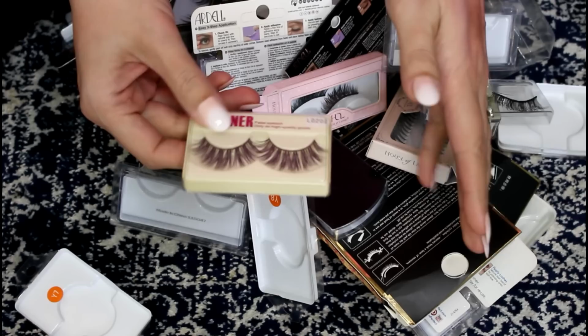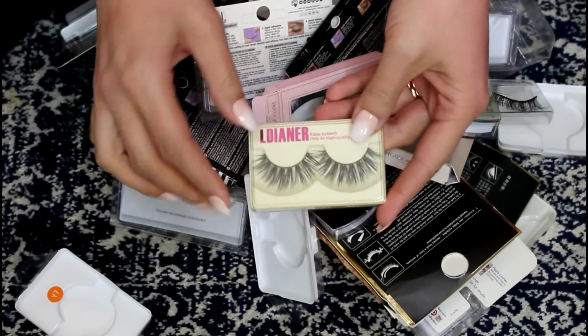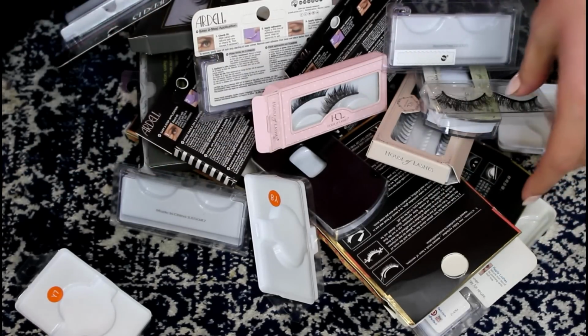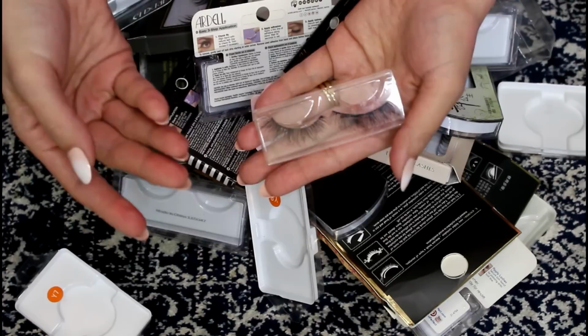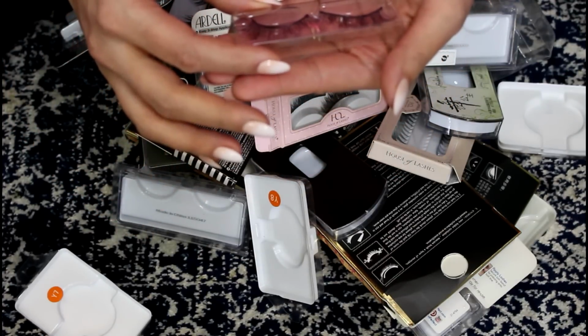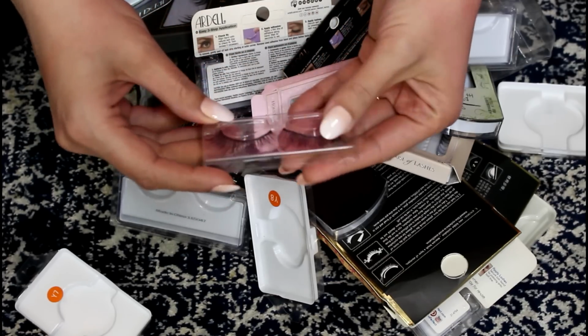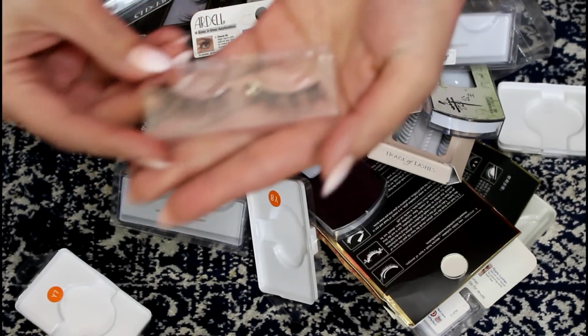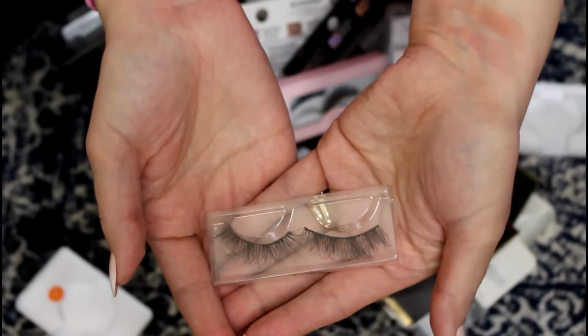I think they're probably more like $250 or $350 a pair, but still really cheap and good quality. So definitely gonna keep any of the El Dianer ones. This I think was another Tarte set, which I did use. Either that or they kind of look like the Everlasting ones. Either way, I'm just not into that style. It's like super duper wispy. I just don't like them.